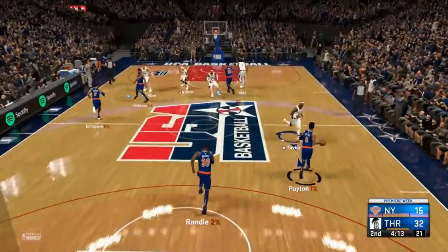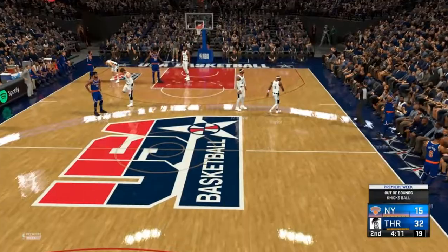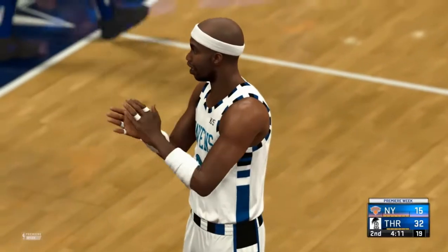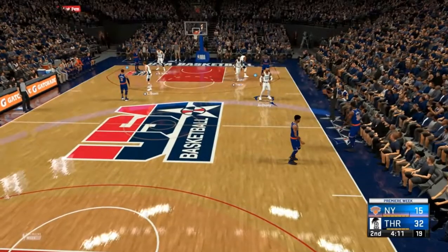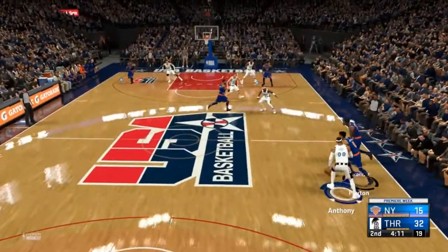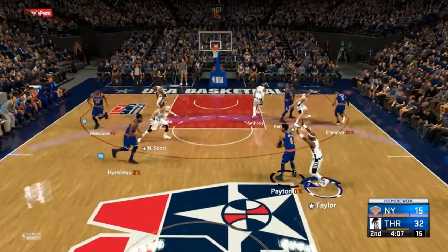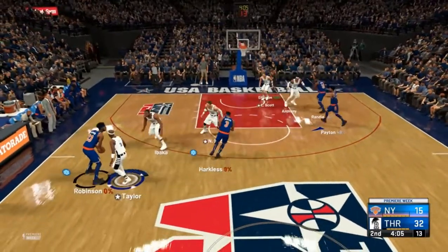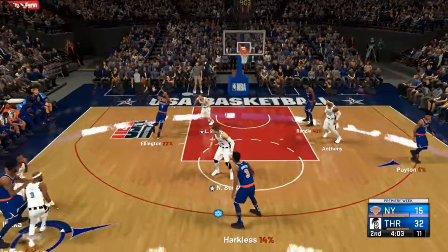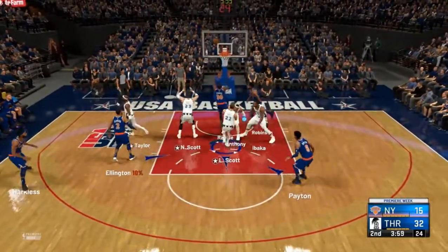Unwilling to let up even for a moment. That's his killer instinct, just fanning the flames. Yeah, he's the guy that you want to go to right now, trying to put this one away. Here's Payton. 2 minutes now played in the second quarter. Ibaka comes with the double team. Here's Ellington. Anthony trying to get open.